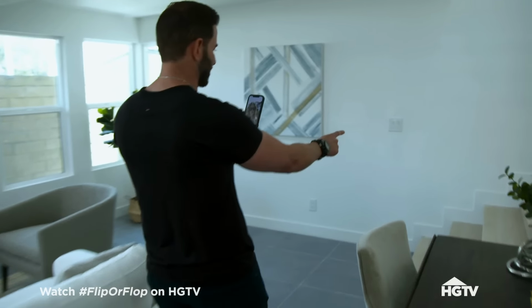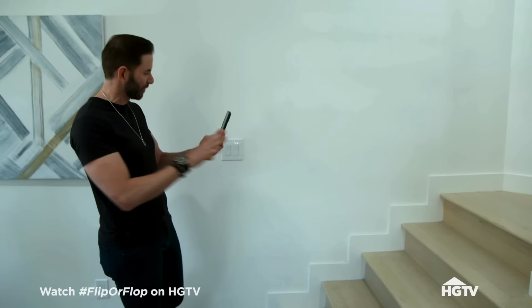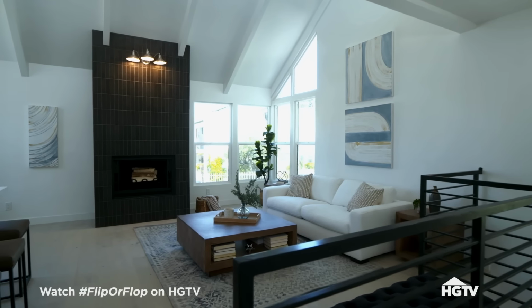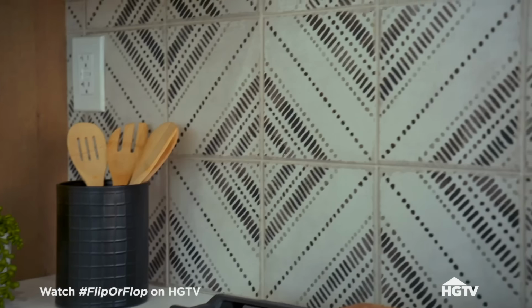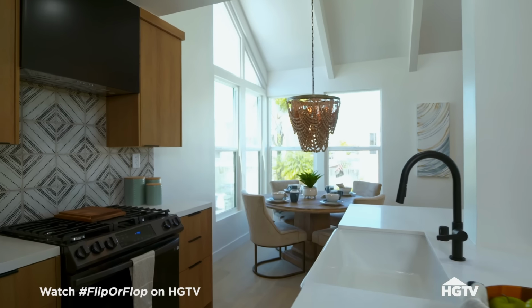Then right here was a closet, and now it looks great. So it feels like a house. We have a real staircase. The railings look good. Oh, the kitchen came out awesome. I love the backsplash. It's a small kitchen, but I think it has a huge design impact.